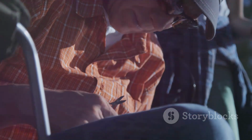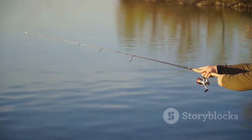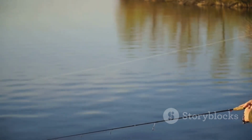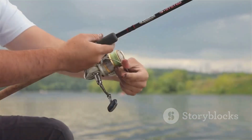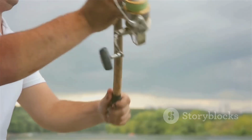Now let's discuss some advanced techniques that you can try once you've got the basics down. One technique is called drift fishing. This involves allowing your bait to drift naturally with the current, which can be very effective in rivers. To do this, cast your line upstream and let it drift downstream, keeping a close eye on the line for any signs of a bite.